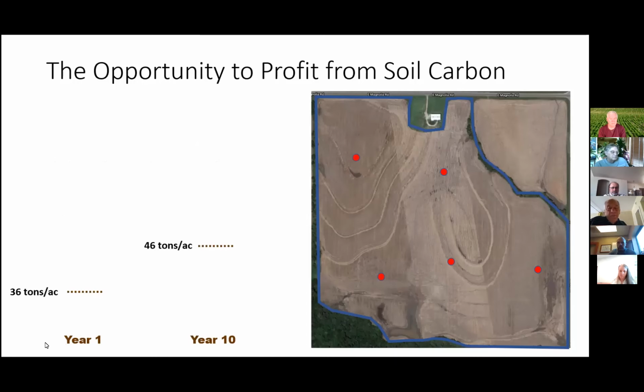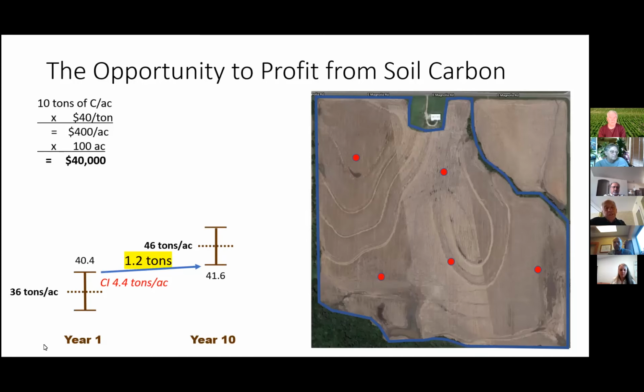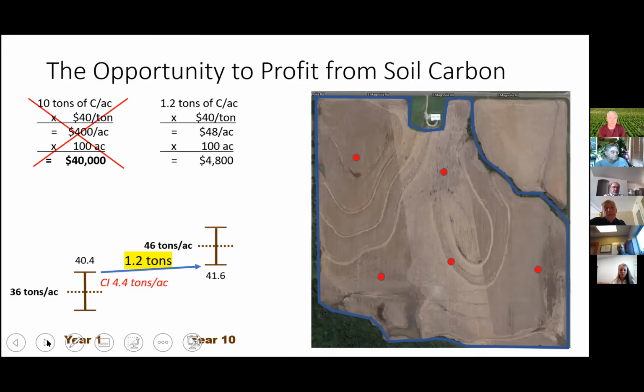This is in acres, so bear with me. We don't do megagrams of carbon per hectare when we're talking to farmers. So you get that 1 ton per acre. If you think about $40 a ton, farmers could get $40,000 if they could account for all the carbon. But you apply the confidence interval to this number, and all of a sudden you only collect money on 1.2 tons per acre. So rather than $40,000, you're at $4,800 minus the cost of the sampling, so you're at $4,300 net profit.